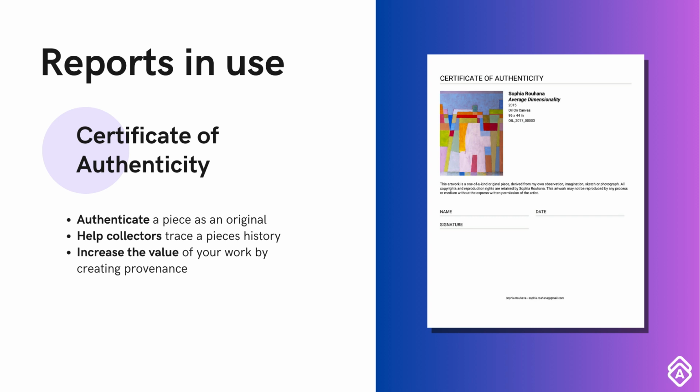You can generate certificates of authenticity with each piece, so this guarantees your collectors peace of mind that what they just purchased is an original work made by you. It also helps increase the value of your work by creating provenance.